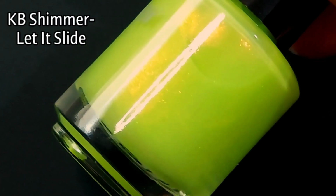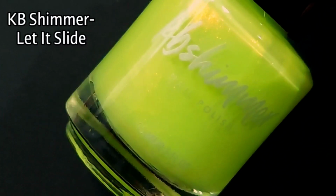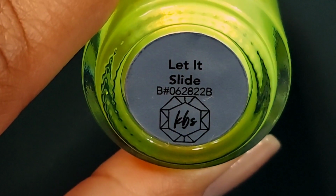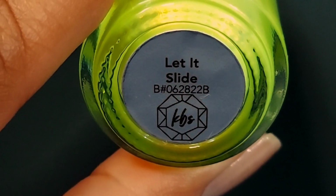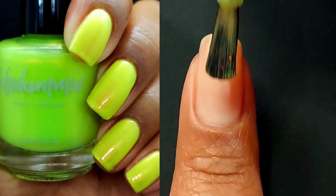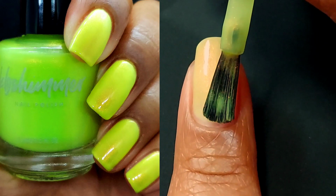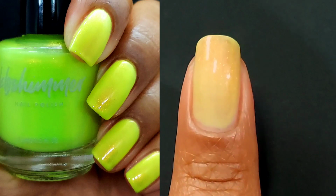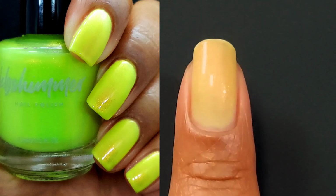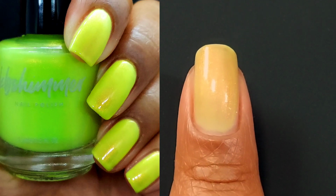Next up is Let It Slide. And Let It Slide is described as a nod to those thrill seekers that line the water slide stairs. It's a neon chartreuse shade, and Let It Slide is a squishy, nearly crelly jelly polish loaded with shimmer. In the sun, a hot coppery shimmer pops against the bold yellow-green shade. In the shade, the neon color pops with a lighter lemon and peach shimmer.